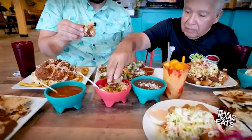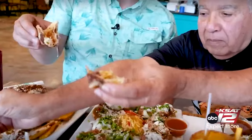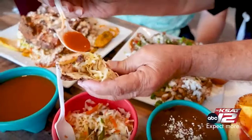All right, so I want you to get the same thing. Get your bite ready with me, Bruno. I'll do it the way we do it in El Salvador. How do you do it in El Salvador? In El Salvador, we take a piece of the pupusa like this. Then we grab some of the cabbage like that. And then we put a little bit of the salsa. And then, salud. Salud. There we go, the pupusas.